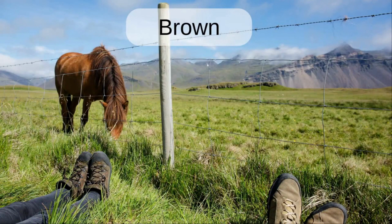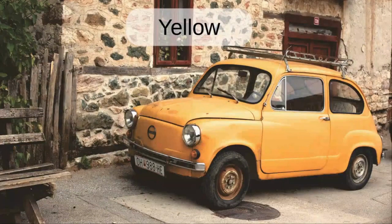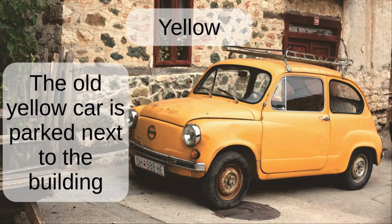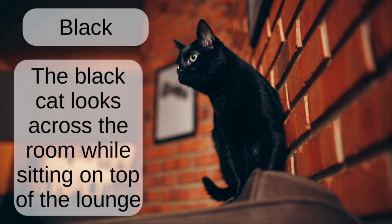Brown. A brown horse joined the pair of hikers for lunch. Yellow. The old yellow car is parked next to the building. Black. The black cat looks across the room while sitting on top of the lounge.